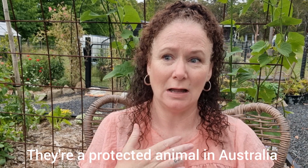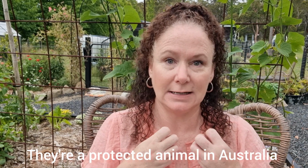So lace monitors, or goannas, when they're under threat, they generally will climb the nearest high thing, and if it happens to be a human, then so be it. Unfortunately, they have extremely sharp nails and they can really cause a lot of damage, and if you get bitten by one, that's even worse. That's a let's-get-to-the-hospital kind of situation. So we have sticks around the property to try and help defend ourselves. So far it's been working. We've been trying to terrify them so that they take off and climb a tree outside of the garden.